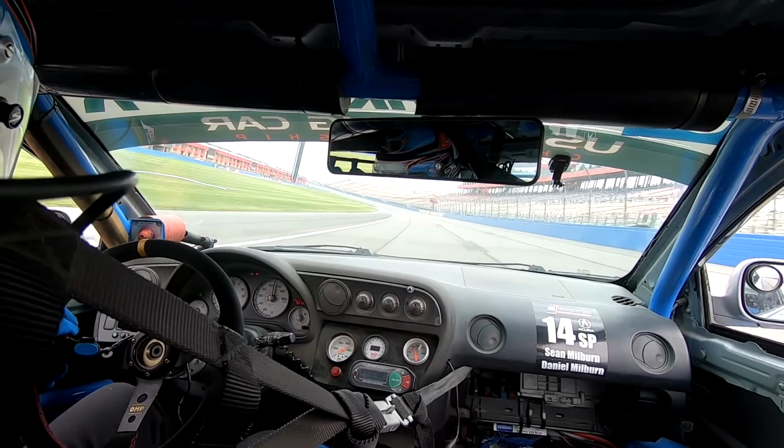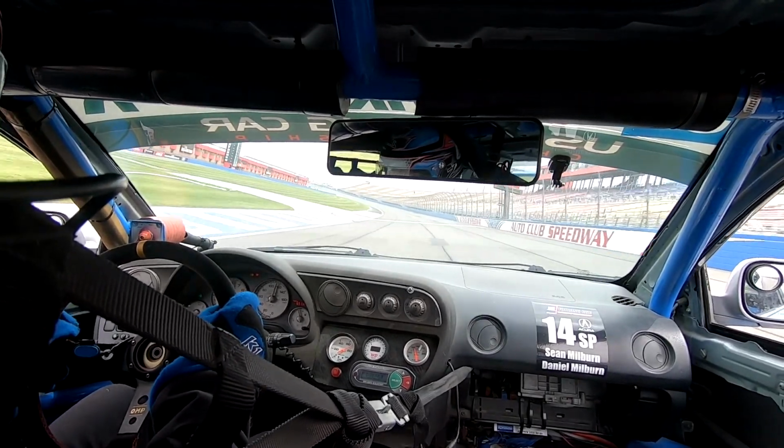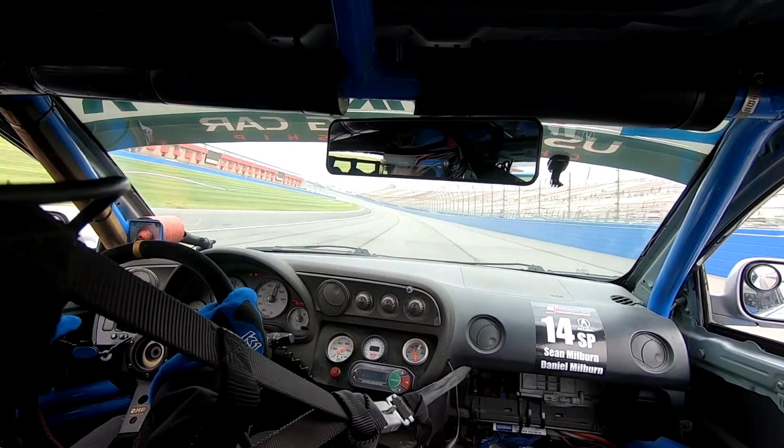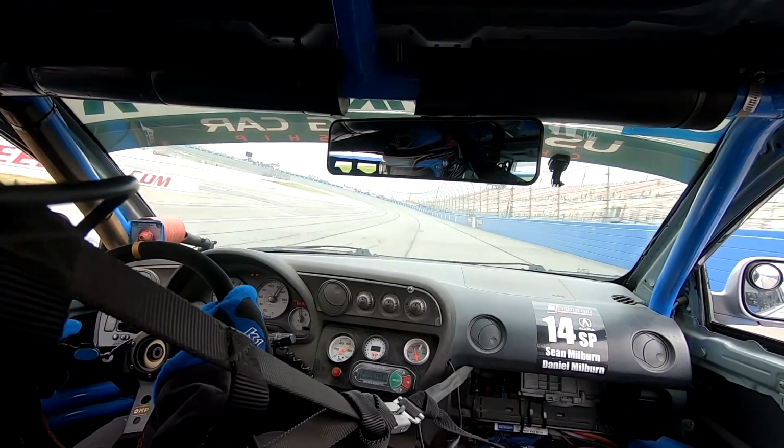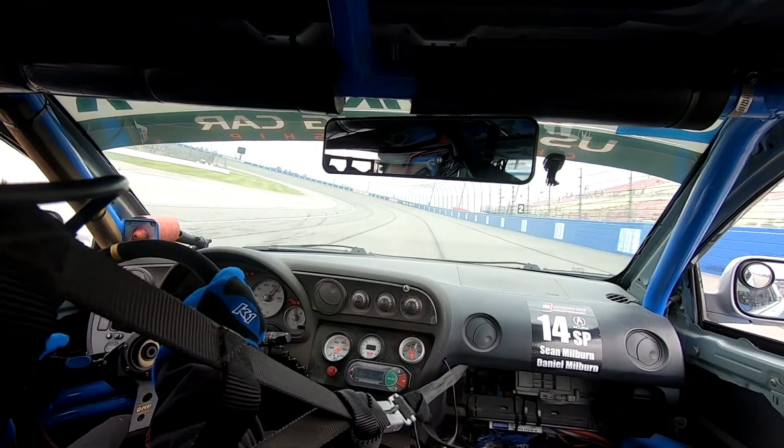The faster he can get it into 6th gear here, the better of a start he'll have. So the quicker he can get up to that 125 miles an hour, the faster his lap will be.